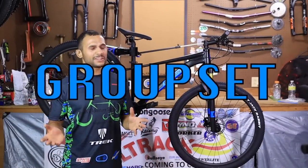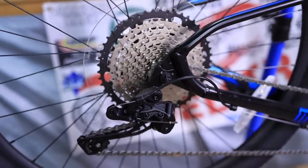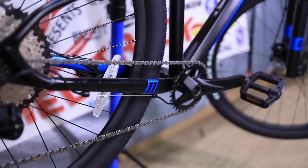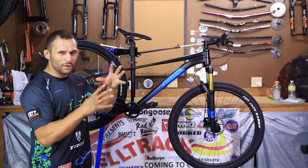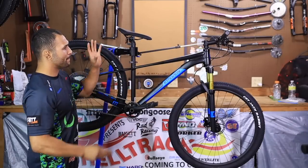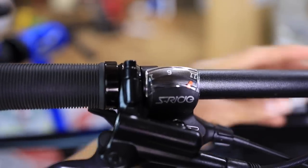All right, guys. So let's talk about the Groupset. Now, the Groupset is a 1x11, as we stated. It's an S-Ride Groupset, and really, in my opinion, it kind of looks like a mixture between Shimano, Microshift, and Advent. It kind of has all of that tangled in. You guys tell me what you think in the comments below, okay? Advent is Microshift. The shifter up front, the S-Ride, is a thumb shifter only, but it does have a display window, 1 through 11, you guys can see on there.